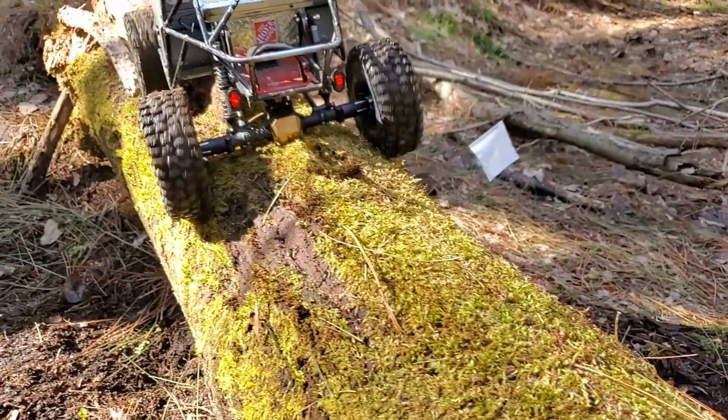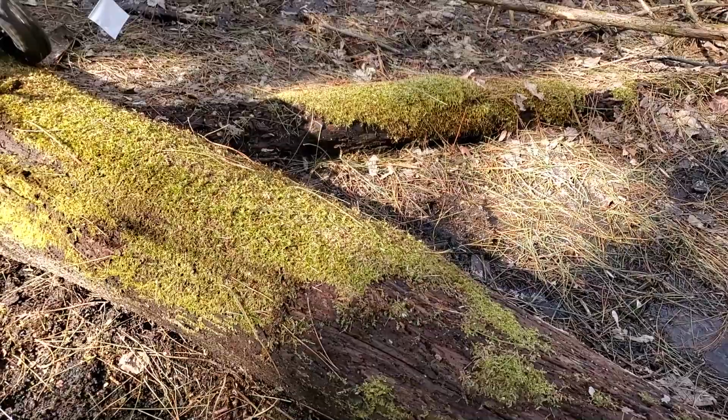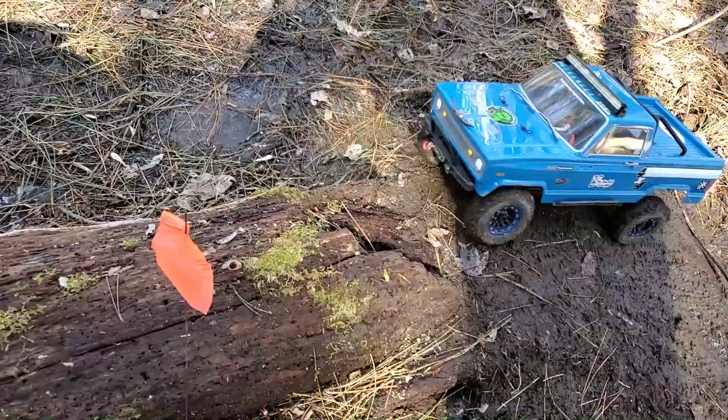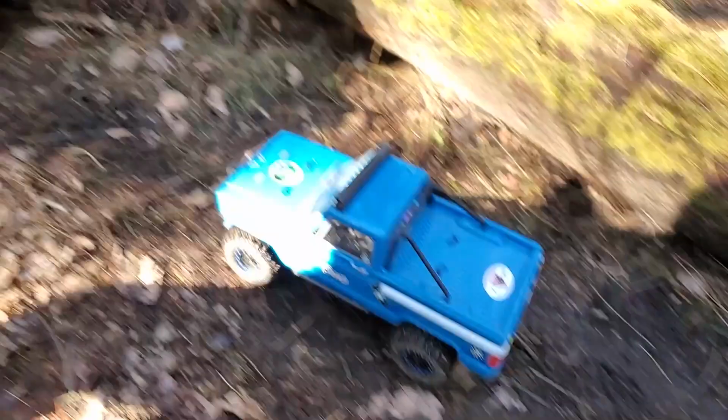That truck seems to be wide. We need to fix this log. Put another log beside it or something. It's way too narrow. No, no good. You wanted the moss one there? Where's your truck? Up over there.